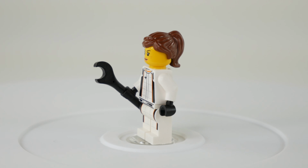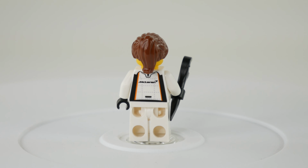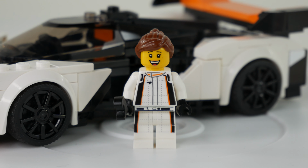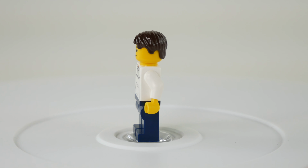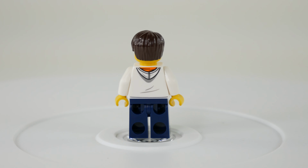Finally, the minifigure drivers, starting with the Solus's driver. Her McLaren racing suit perfectly matches the Solus's color scheme, and she has a very cheerful alternate expression. I absolutely love the McLaren hoodie on the F1 LM's driver. Unlike the Solus's driver, however, he doesn't have an alternate expression.